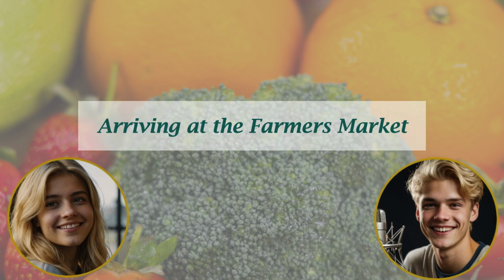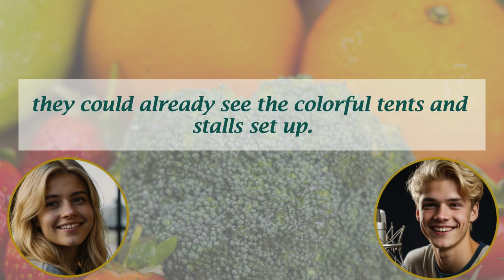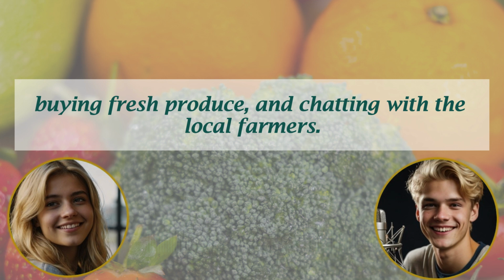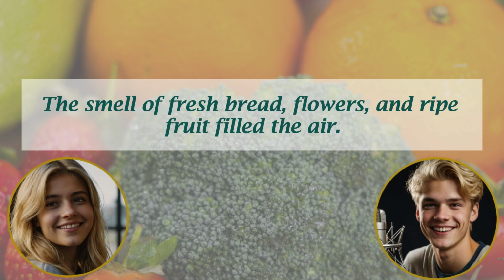Arriving at the farmer's market. The farmer's market was just a short drive away, and when the Smith family arrived, they could already see the colorful tents and stalls set up. The market was busy with people walking around, buying fresh produce, and chatting with the local farmers. "This place smells so good," Jack said as they walked through the entrance. The smell of fresh bread, flowers, and ripe fruit filled the air.